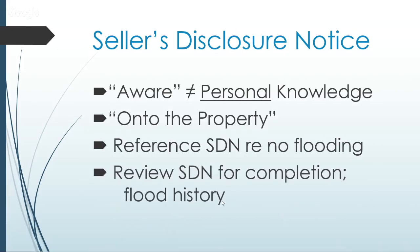I have a question. Yes. If we have a seller who refuses to fill out the seller's disclosure notice correctly and puts it never flooded, and keeps checking no, when we know for a fact it did, and you have a listing issue, don't take the listing. I would not take the listing, on something that fundamental. Because if you know that it flooded or you have some awareness that's different than what the seller is willing to disclose, especially if you know that the seller knows that, it's just not worth it.